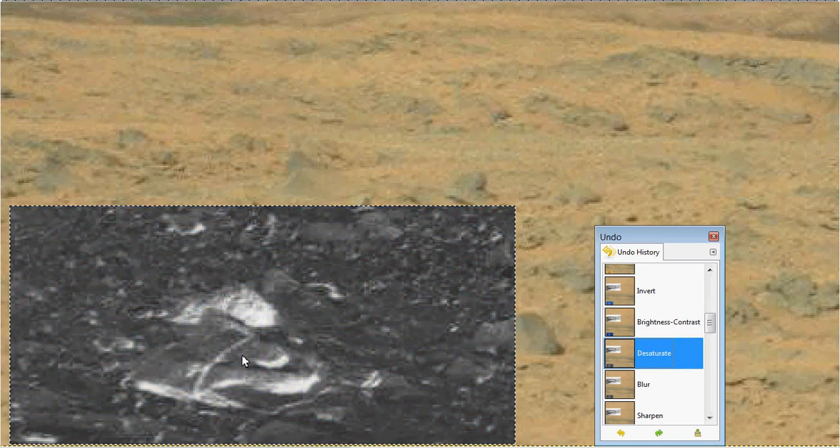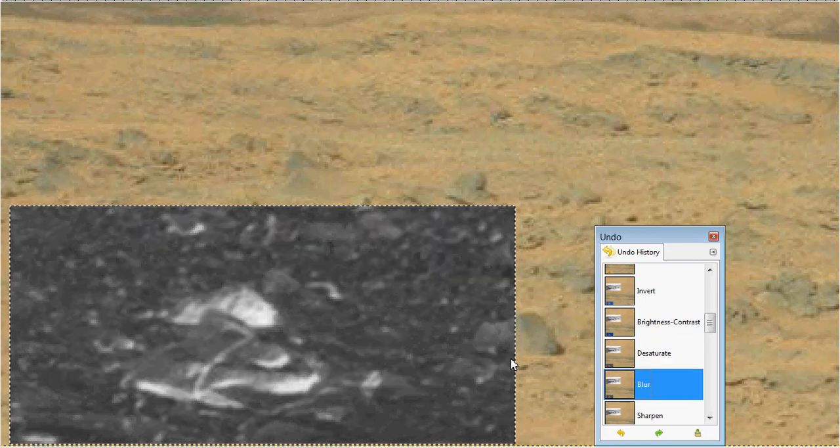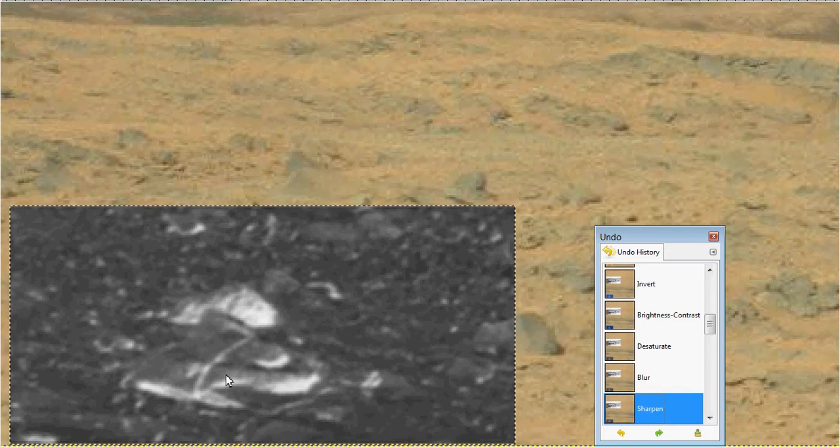Now, desaturate it, get rid of some of the color that bleeds and stuff like that, and you can see it right there. Now let's smooth it up a bit. Okay, this is all garbage. And once you really sharpen this thing up, you'll actually see there's a bunch of lines and stuff. They really tried to erase whatever it is out of this.